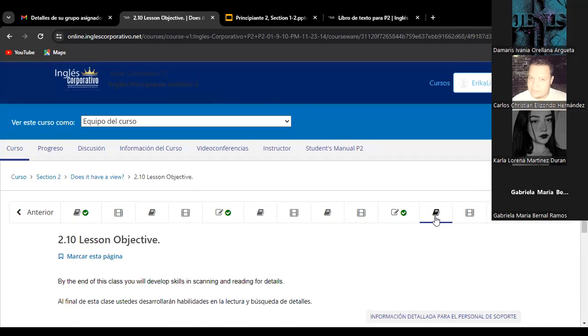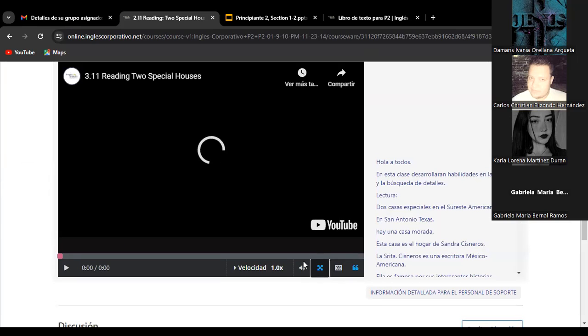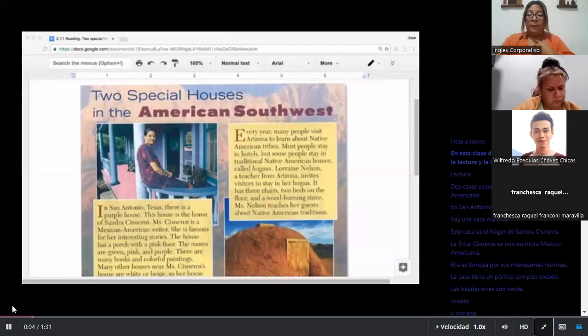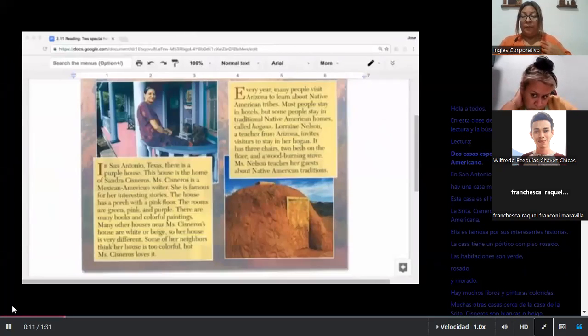Then we have the next topic, it's a reading. Hi everyone. In this class, you'll develop skills in scanning and reading for details. Reading. Two special houses in the American Southwest.